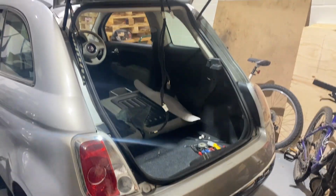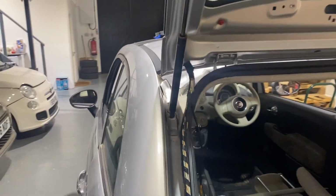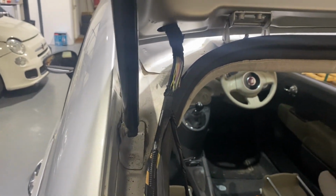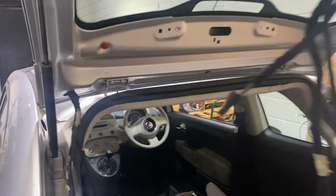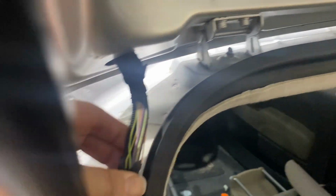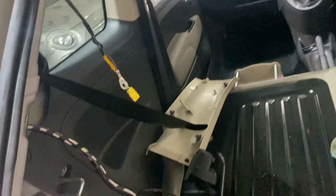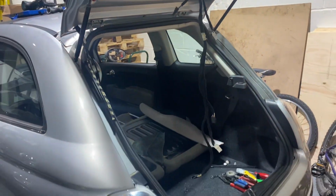We can do that. Only thing we found with this one is the boot wiring that commonly goes in this area here was knackered. So we bought another wiring harness from a local breaker's yard. This one you can see is all okay, nothing wrong with that. So we just got to reconnect it down there behind the pillar, and then that should all be fine.